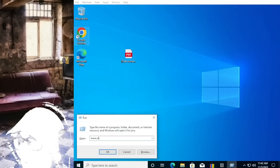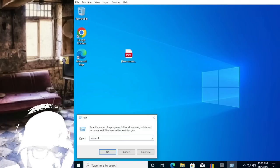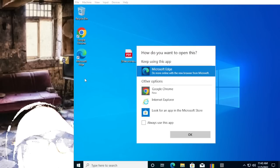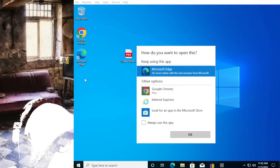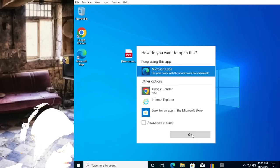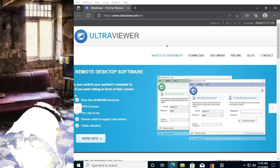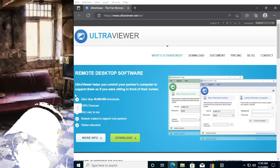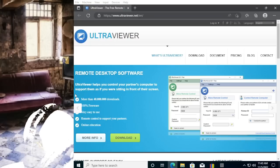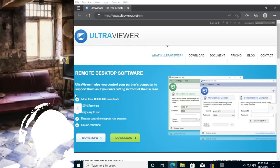Okay. UltraViewer.net. Mm-hmm. Okay, it's loading. It says, you want to open this with Microsoft Edge, Google Chrome. Click on Microsoft Edge. Okay. UltraViewer says remote desktop software. UltraViewer helps you control your partner's computer to support them. All right. Click on the green download. Do you see there is a green color download? Click on the green download. Okay.